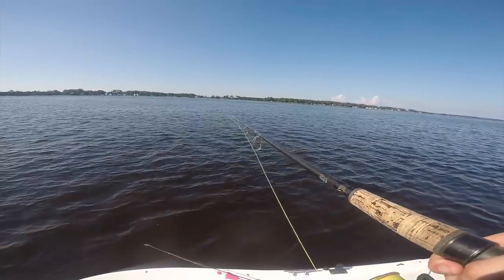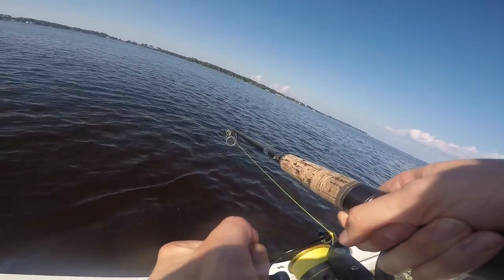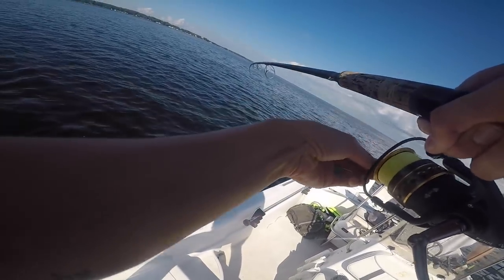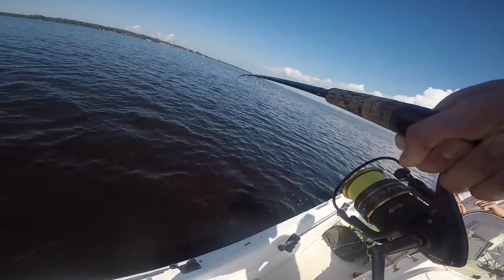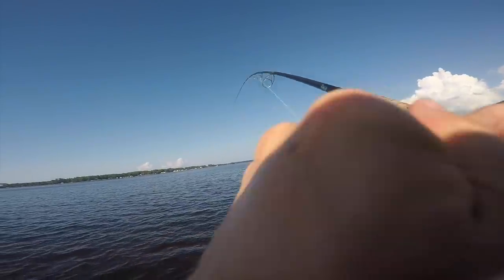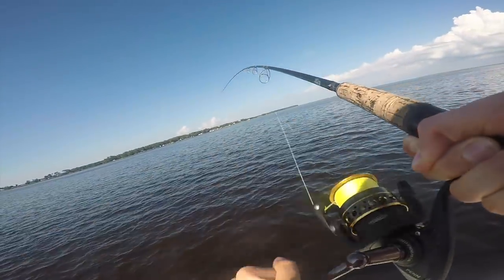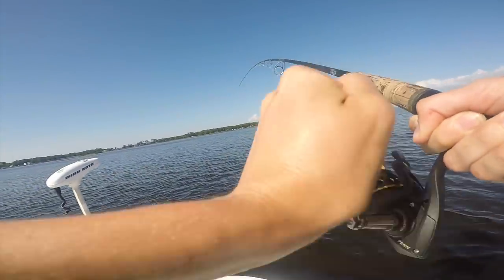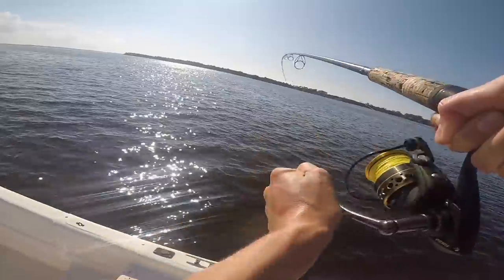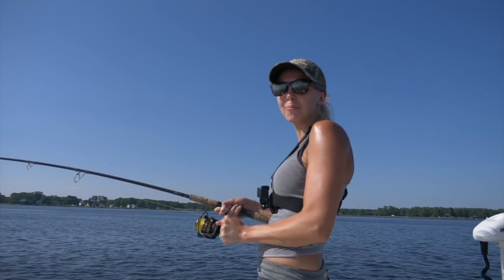Drum. Oh, whoa! Woo! Come on! Should I tighten my drag a little? No. No, okay. Alright, so yeah, they're gonna run here. Watch this. Woo! Dang, this is a hoss. Woo, baby! Oh my gosh, they came out of nowhere on that last cast. That was insane. This thing is running. It's moving fast. Wow, this is giving me a really good fight. First Neuse River bull drum, you guys.